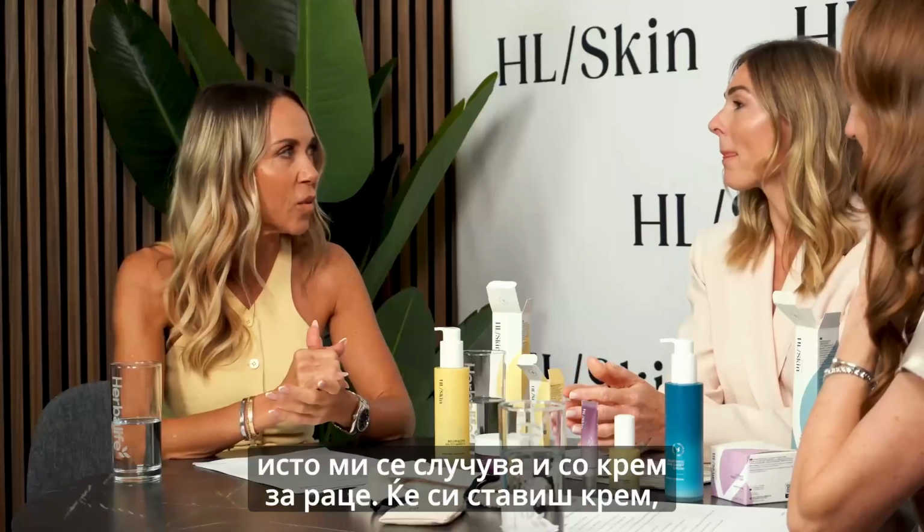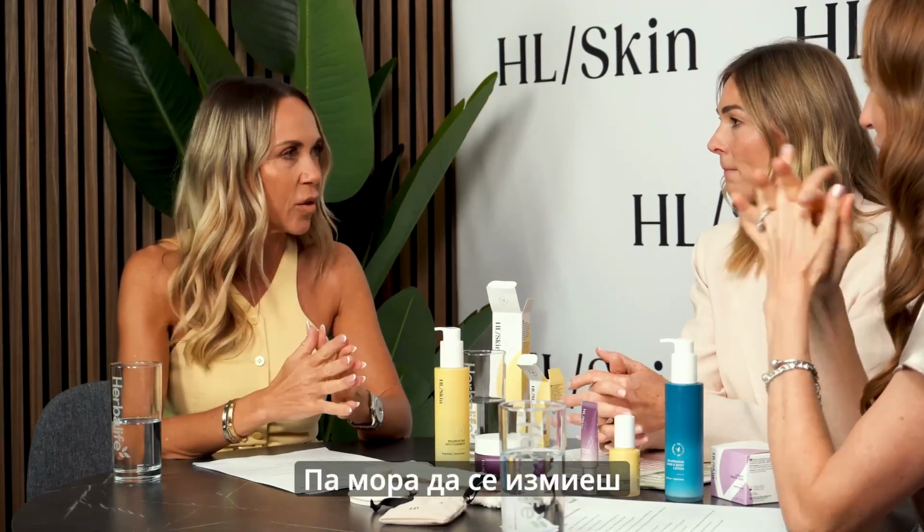That's the thing I find with hand creams as well. It's like, well, I've put that on, but I don't really like the feel of it. But this feels so nice, you don't have to wash your hands so you can touch other things, otherwise it's pointless.